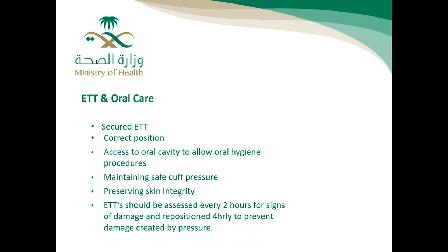A recognized risk to intubated patients is the acquisition of ventilator-associated pneumonia, which is called VAP, which increases morbidity and mortality. Regular and effective oral hygiene, which includes the brushing of teeth, gums, and tongue, has been shown to reduce the risk of VAP. Securing devices can obstruct access and the view of the oral cavity, preventing effective oral care. So for us as nurses, as professionals, we should give this care for the patient.